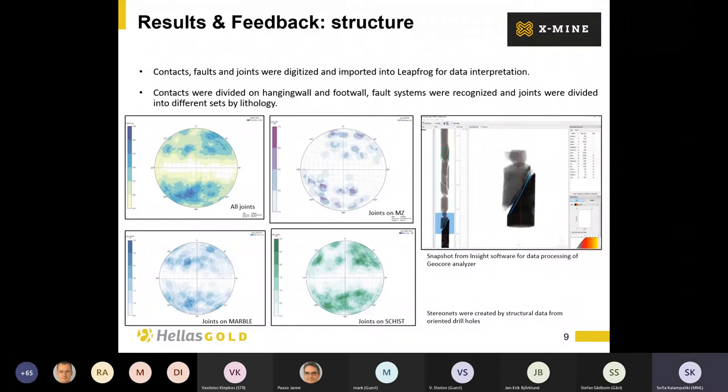As we said, we had all the geotechnical data, contacts, faults and joints. They were digitized and then imported into LeapFrog for data interpretation. On the images on the left, we can see some stereo nets created in LeapFrog. Joint sets were divided by the main lithologies: mineralization, marble and schist. On the right hand, we can see the Insight software environment, which is really easy and user-friendly. And we can see an interval with a digitized contact between a barren lithology and a mineralized one.